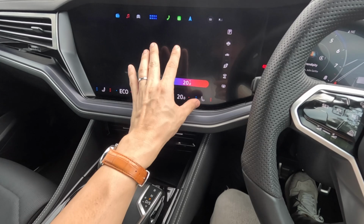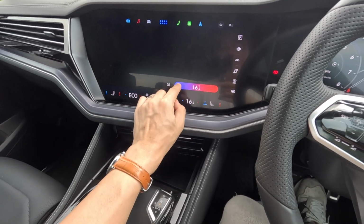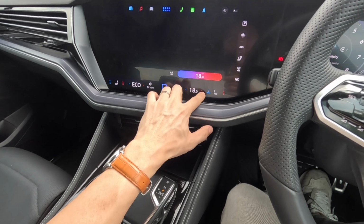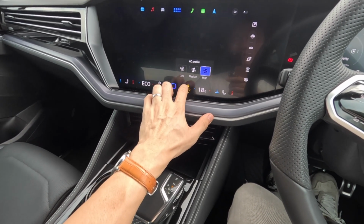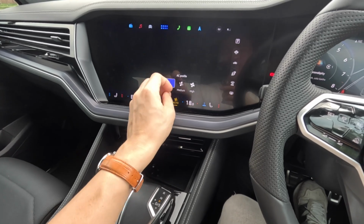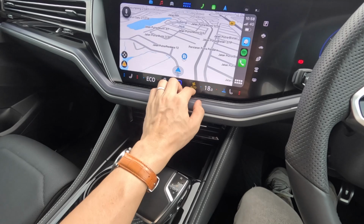If you want to do touchscreen, which you shouldn't, then at least give an indication, right? If not, you can just use this button to press up and down, which I think is better and safer. And then you have your fan speed. Again, there's no indication if you click correctly. There's no tactile feeling, which is what's lacking in this kind of thing over here.